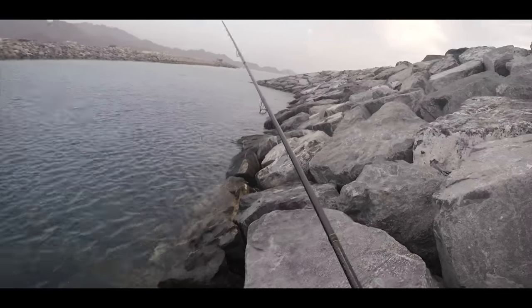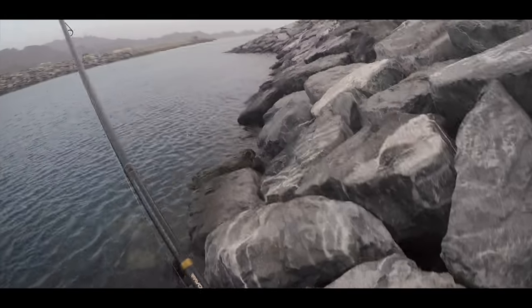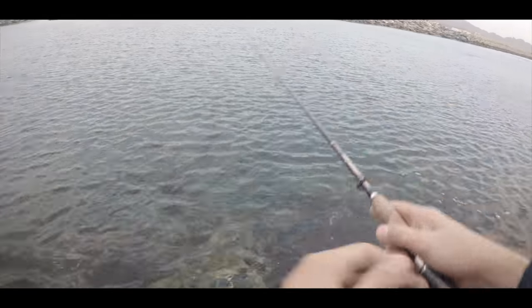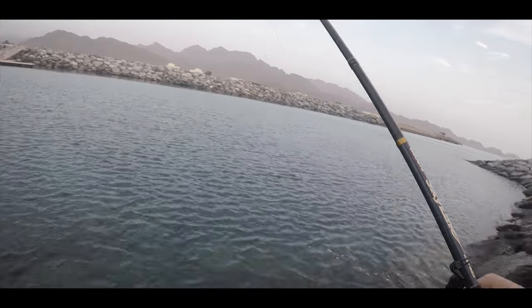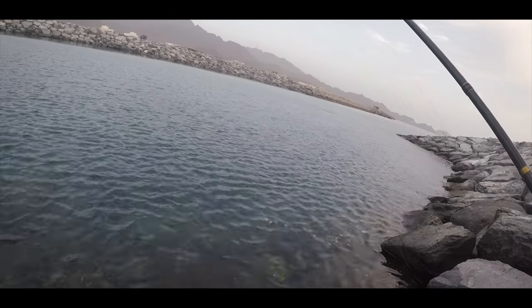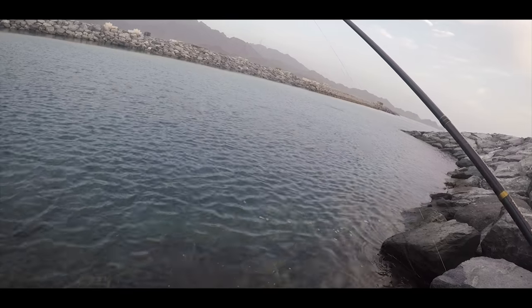Anytime you have to move, check and find the fish, and you can see that there is some action in front of me here. The bait fish jumps, that means there is someone chasing it from the bottom. So let's see if we can find that someone, make it bite on our lure somehow.